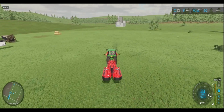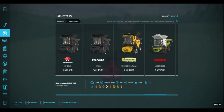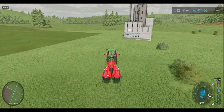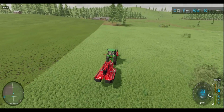I think let's make sure we don't drive through the field here, but now if we look and see for our harvester, where's it at? There it is. Yeah, that's 95,000 for that guy, so we can definitely get that in a couple of months really easy and get that equipment, so that'll be wonderful.